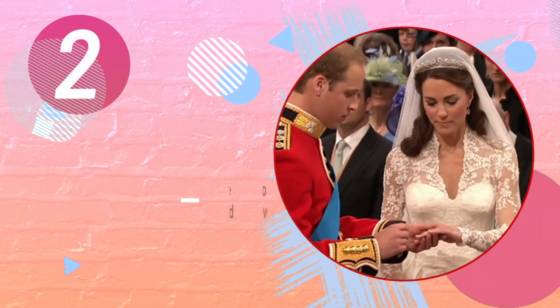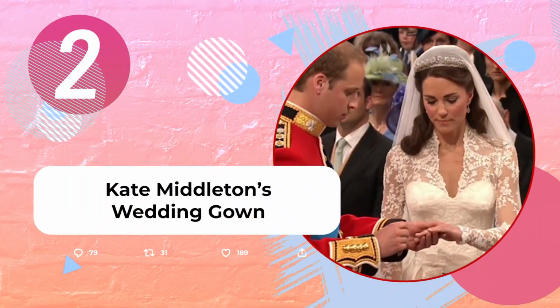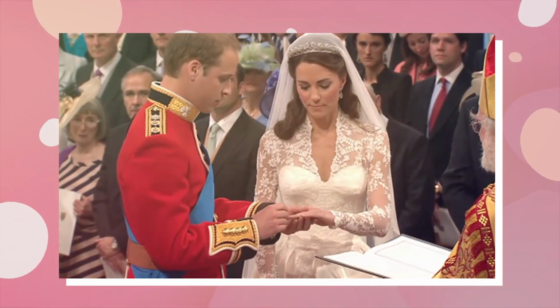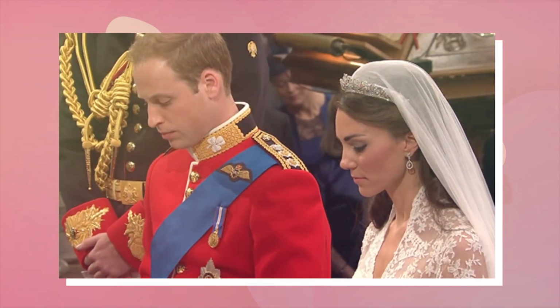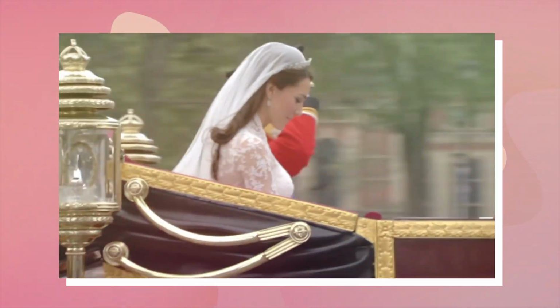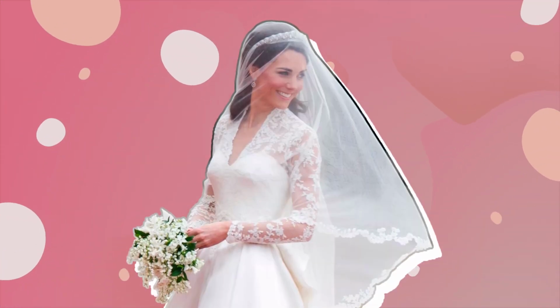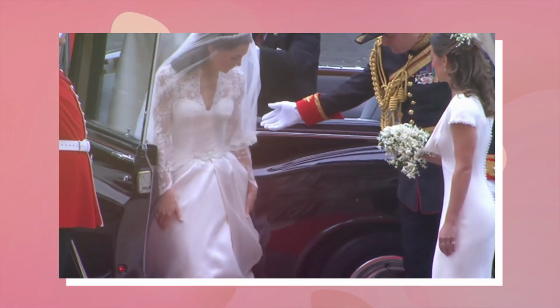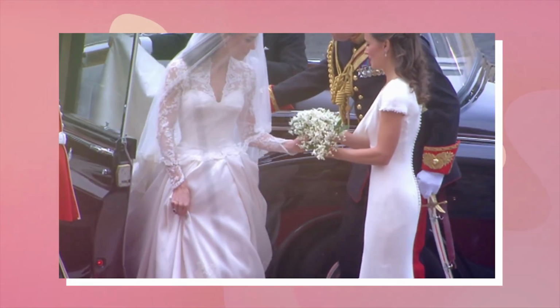Number 2. Kate Middleton's wedding gown. Kate Middleton and Prince William's 2012 wedding was the biggest royal wedding since Charles and Diana's, and Kate's wedding dress is arguably the most popular royal wedding dress of all time. The elegant, Victorian-inspired lace and satin gown was designed by Sarah Burton for Alexander McQueen and cost $332,000. Fans loved how it mixed modern styles with Victorian fashion.